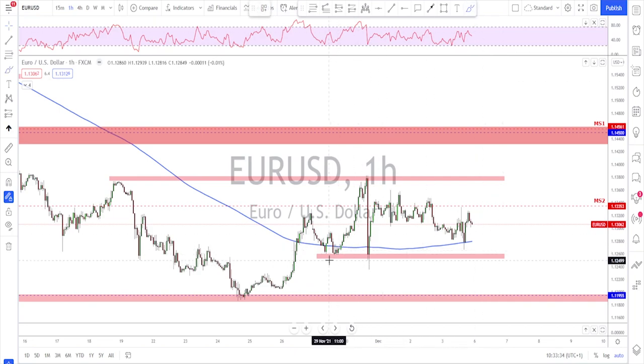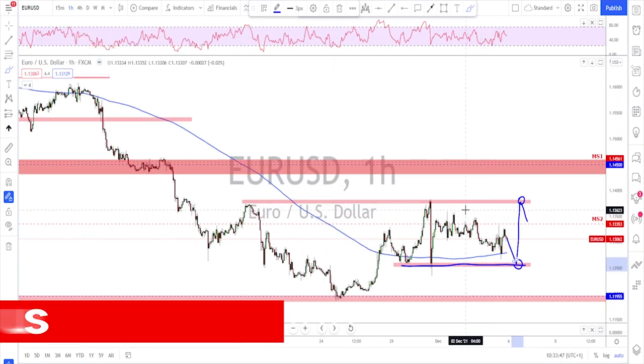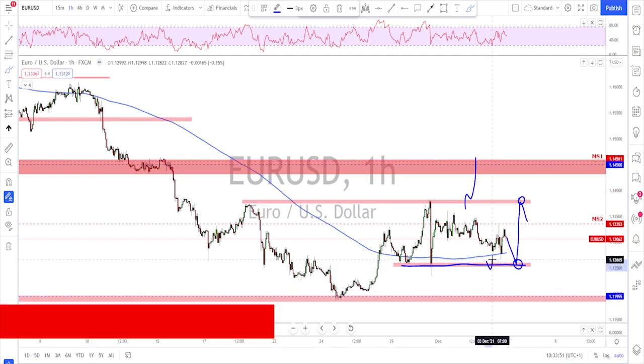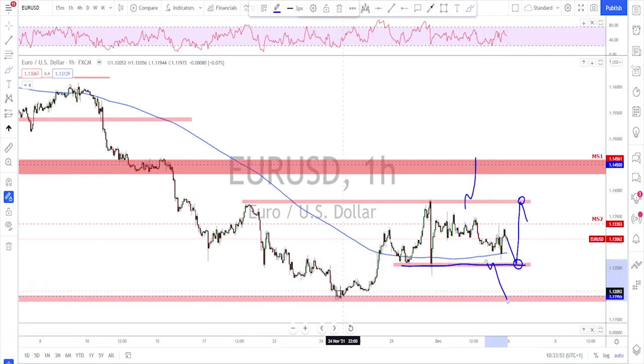And for me, as long as the market is using this as support, I will keep trying to look for a potential bounce back up and then a potential bounce back down. So keep buying the low, selling the high, waiting for a breakout either to the upside to then look for a continuation higher, or to the downside to then retest the last line of defense down here.